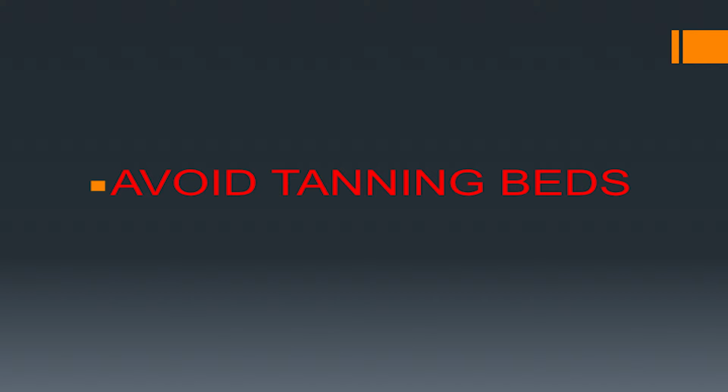So this needs its own slide. Absolutely avoid tanning beds. There's more and more evidence coming out linking tanning beds to basal cell carcinomas, to melanomas. Personally, I've seen the damage that these do in my own patients. So there's absolutely never, ever a reason that you should go to a tanning bed. It's right up there with smoking.